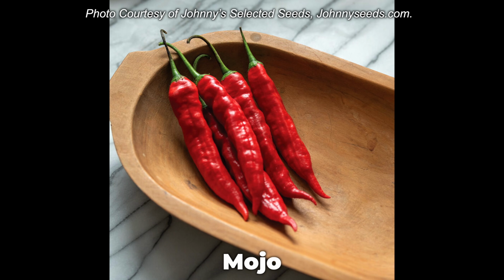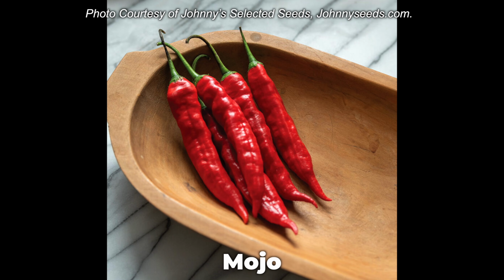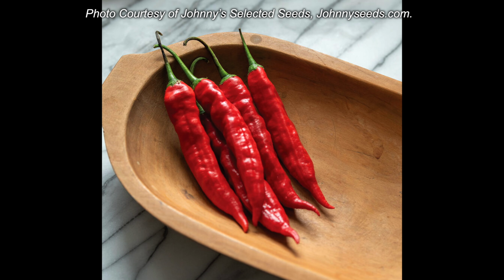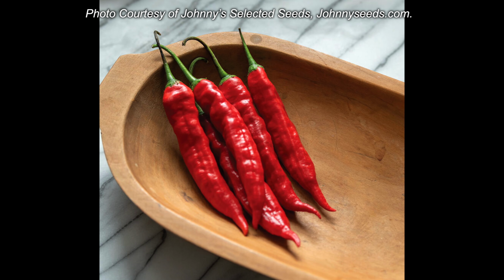And the next pepper we're excited to grow is the Mojo pepper. This is a new Johnny Seeds exclusive. It is an ají pepper, it is a baccatum, and apparently it has a tropical flavor with a little bit of heat. So apparently the flavor is very well balanced. It's citrusy, a little bit sweet and spicy. However, the plants can be floppy, so I think I'm gonna grow this in the raised bed where it can get adequate support.